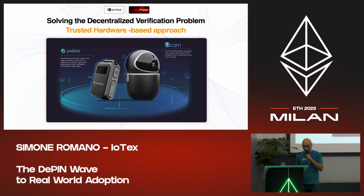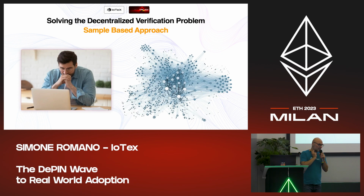There are other projects that have been researching solutions to make sure that this data can be trusted. They use, for example, a sample-based approach, where there are some nodes in the infrastructure that trigger some measurements or just monitor some data incoming from devices to verify that this data is actually respecting the protocol that the devices were supposed to execute. But this is a complex infrastructure. You have nodes that are supposed to do this verification. It should be decentralized, and they should also be indistinguishable from other nodes that are actually using the infrastructure.